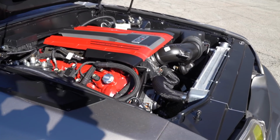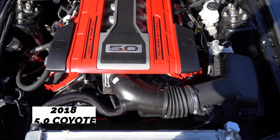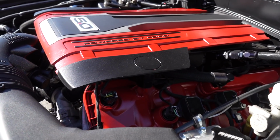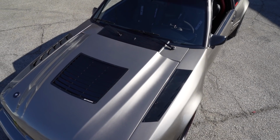Let's pop the hood, because I like that you went from the 5.0 that was in here to, what is it you said, a third gen? Yeah, 2018 Gen 3 Coyote. It's actually prepped for boost. So I went through it and did ARP head studs, oil pump gears, MMR chain guides, all the necessary stuff in case I decide to boost it later on down the road. So right now it's NA.